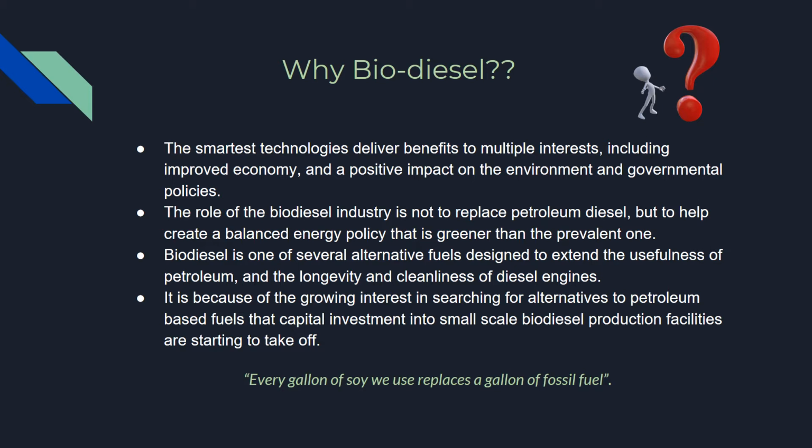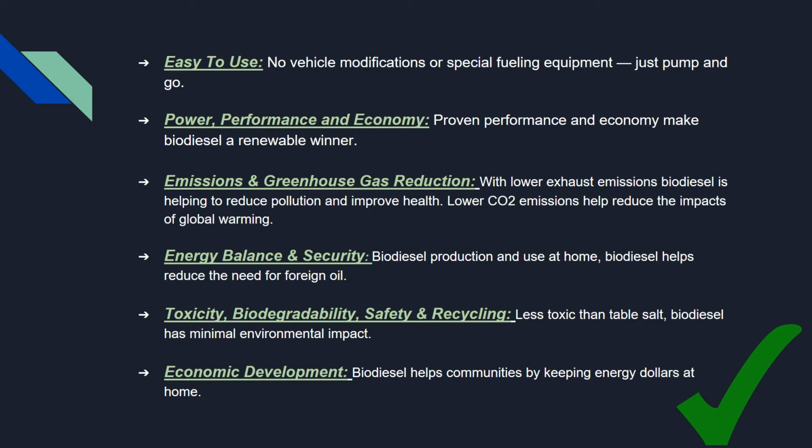It is because of the growing interest in search for alternatives to petroleum-based fuels that capital investment into small-scale biodiesel production facilities are starting to take off. Some advantages of biodiesel include that it is easy to use and no vehicle modifications are required. Power, performance, and economy are highly enhanced with an added benefit that emissions of greenhouse gases is reduced to a large extent. Surprisingly, less toxic than table salt, biodiesel has minimal environmental impacts.